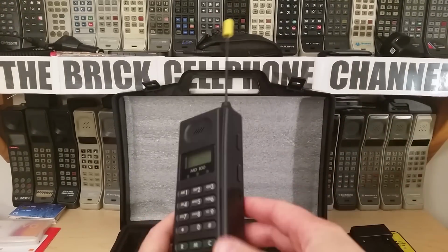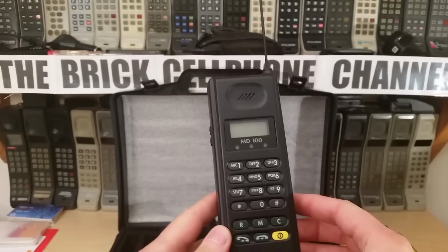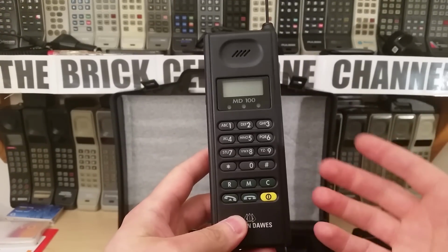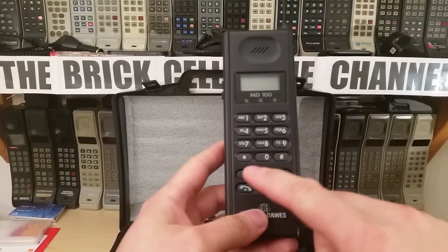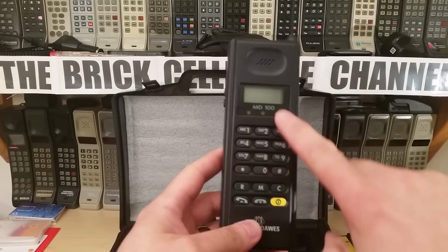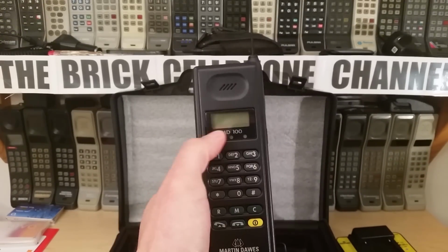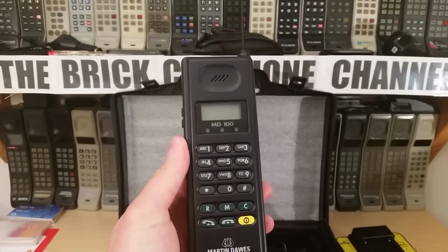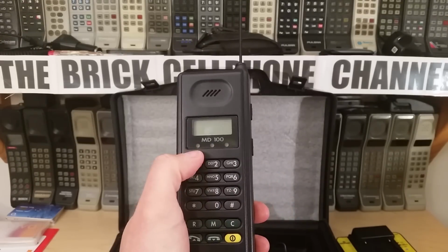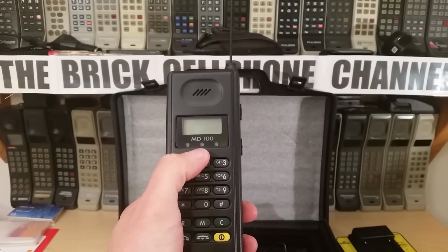Not saying you should do that, but anyway, it's got a couple of volume buttons here, and it's pretty basic really, not menu driven at all. Just a send and end, a power button, a recall, a memory, and a clear button, and number buttons. There wasn't really anything else there. It had a liquid crystal LCD display, and 3 LEDs to show you when you were on a call, or the low battery, I think it was, or something.